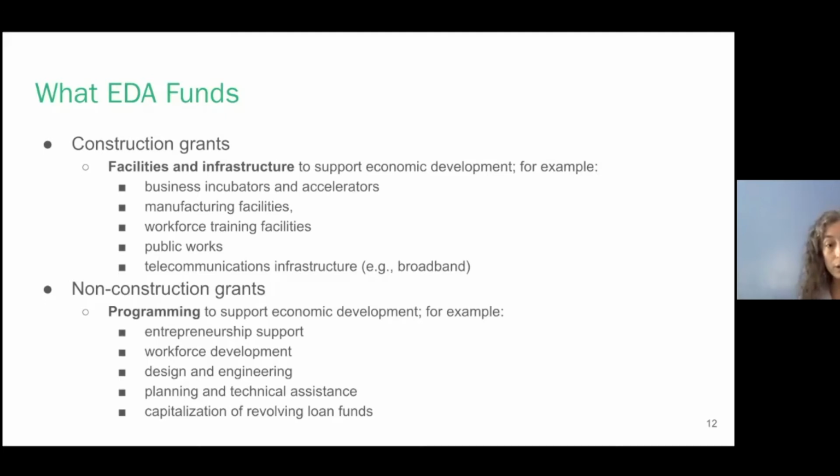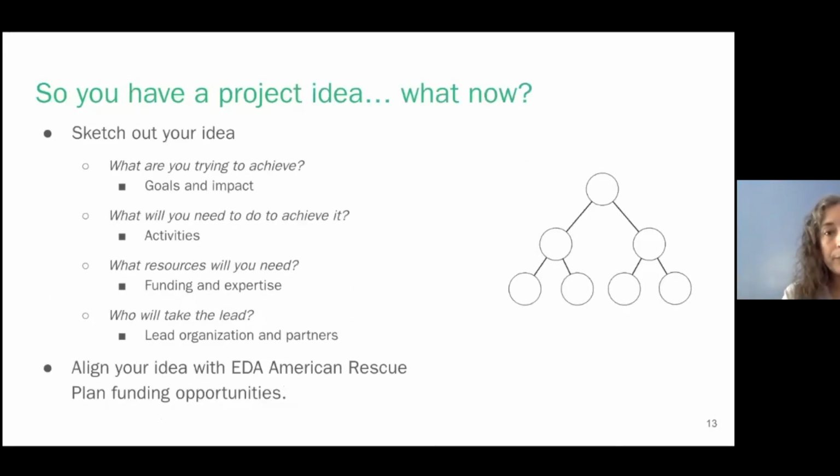On the non-construction side, we're looking at programming. So that can be entrepreneurship, workforce development. The workforce development funded through EDA does have to have a really strong connection to economic development, but they are funding workforce now. Design and engineering and planning and TA kinds of projects, and revolving loan funds. So these are just, on the practical side, some of the things that they can fund.